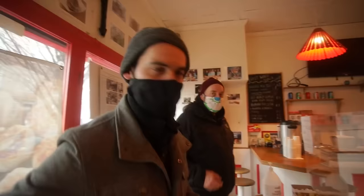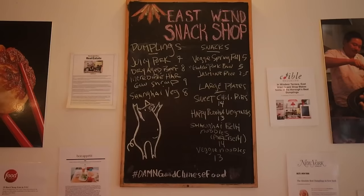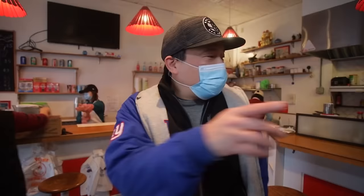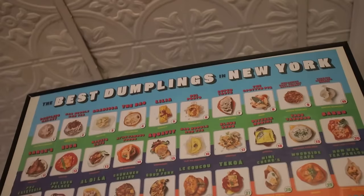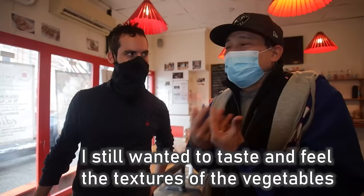So they offered us hot water as we came in. I might take them up on it. This store was inspired by the old coffee and tea houses in old school Chinatown. Those places had lots of counters where people coming off of work would sit and have a quick lunch and lots of great Chinese snacks. When I started to develop my vegetable dumpling, I still wanted to taste and feel the textures of vegetables. I wanted to celebrate vegetables inside a dumpling.